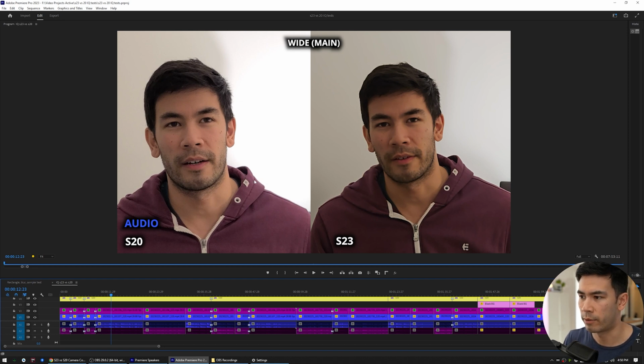And another downside with the S23 is that it seems to have less detail. The S20 seems to have more detail despite the colors looking worse. So I like the color science I see on the S23, but the detail and the exposure look better on the S20, which is really shocking.